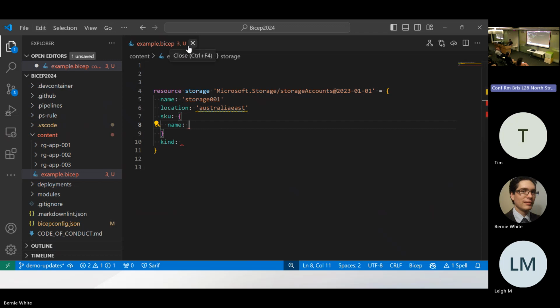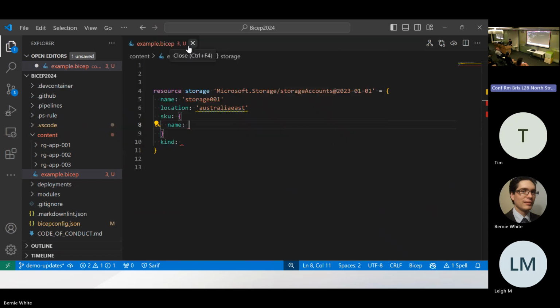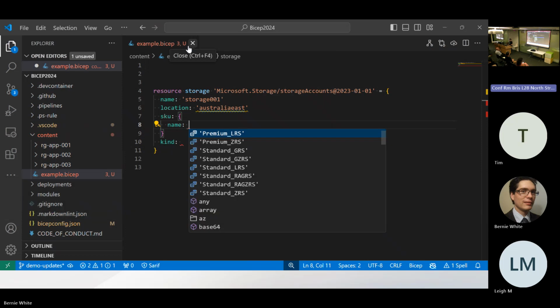Let me just turn on screencast mode. If you use Control Space, it will populate what the options are. This comes from schema. All these APIs, these microservices that sit behind Azure, publish an OpenAPI spec, which is a schema that says how the API can be used. Bicep grabs that and gives us our available options. The cool thing about this is that as we release new API versions, they become available and clear to use within the IDE very quickly.